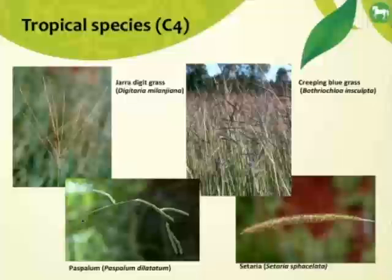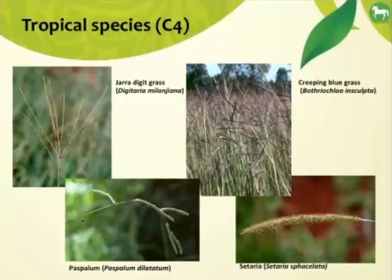And again, I have here a couple of examples that you may find in tropical or subtropical horse pastures in general. The species that could be used for horse pastures are paspalum, creeping blue, and Yarrow digit grass. Particularly Yarrow digit grass is quite popular to have in horse pastures. And here we have paspalum. I think most will be familiar with this species, and it generally grows together with ryegrass, so you can get this one in a subtropical or temperate region as well. And this one, Setaria, is also one of those species that accumulate high amounts of oxalates. So when we're dealing with these monoculture Setaria-based pastures, we need to add calcium to the diet of horses.